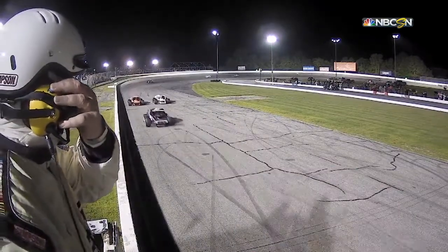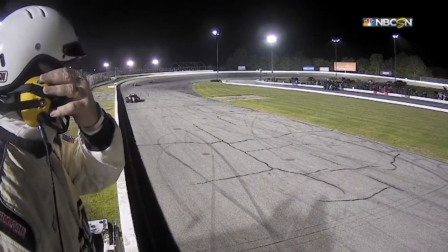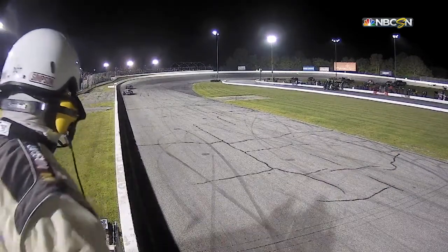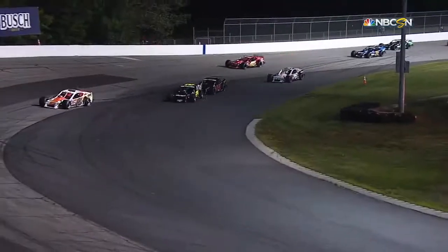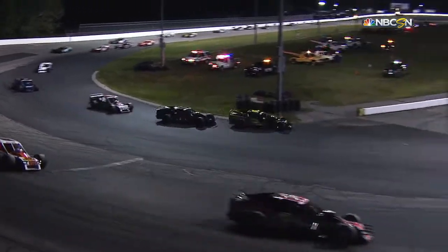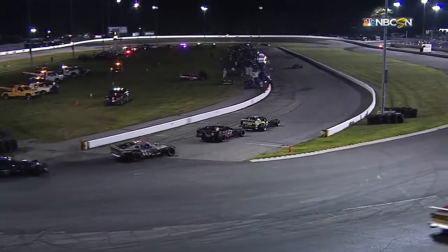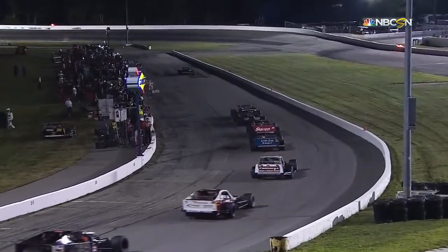Turn 3. And you can see Sutcliffe sliding into the entrance of the corner there, and our flagman reaching for the caution light. Well, Priest isn't going to come down, but Kobe, Santos, Solomito, Pennick, they're all headed to pit road. Yeah, this is pretty interesting.